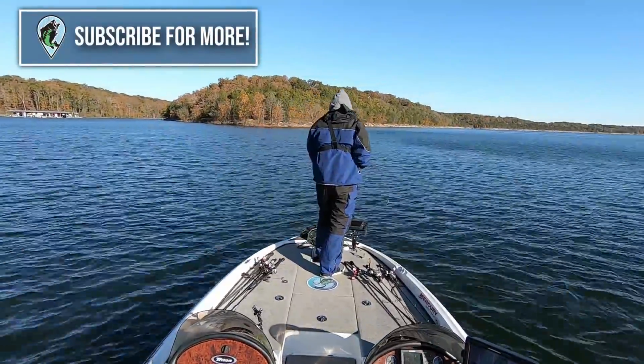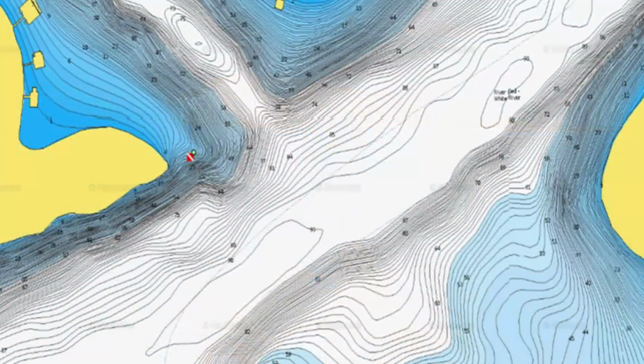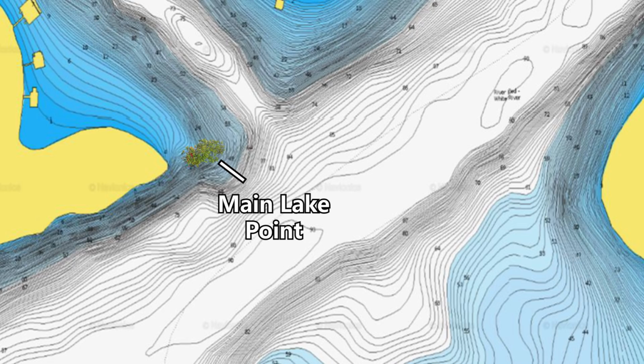So I didn't catch any fish off this point despite getting 2 bites on the hair jig and throwing a few other baits. And so I decided to move to another main lake point where I saw some nice fish stacked up in a brush pile. And this point right here is another main lake point. Top of the point is about 10 feet of water and it drops off into 60 and 70 feet of water. And on top of this point, there was a nice brush pile.